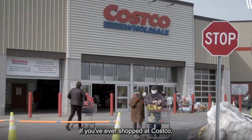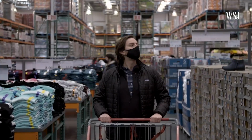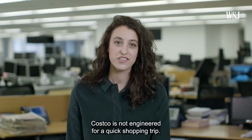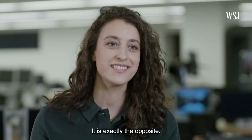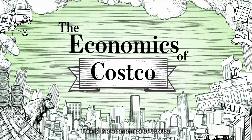If you've ever shopped at Costco, you may have noticed that it's a little different. Costco is not engineered for a quick shopping trip. It is exactly the opposite. This is the economics of Costco.